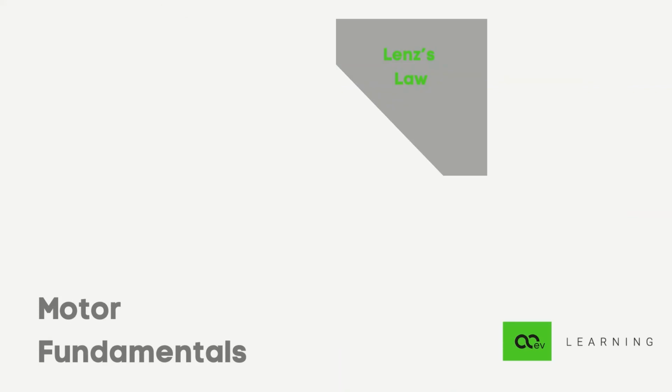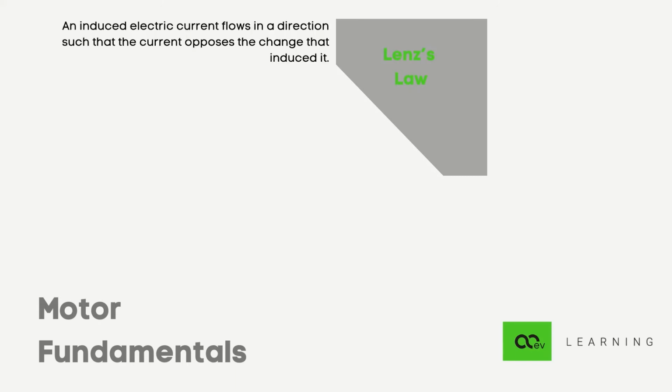Lenz's law, named after physicist Emil Lenz, who formulated it in 1834, states that the direction of the electric current which is induced in a conductor by a changing magnetic field is such that the magnetic field created by the induced current opposes changes in the initial magnetic field.